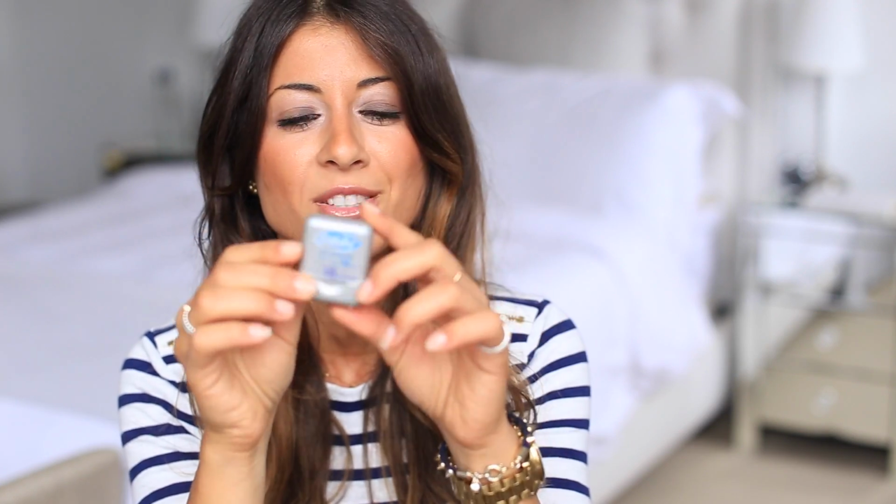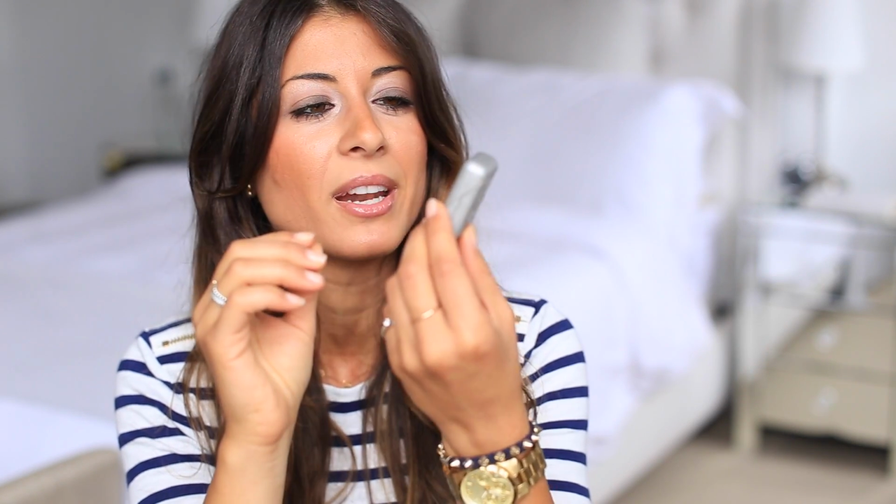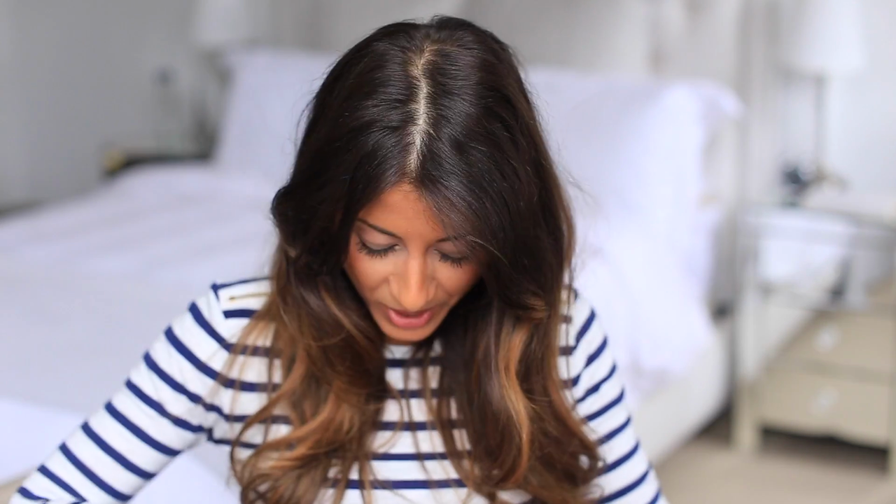This is an old one. I've had this for a long time. This floss is by a brand Glide, and funny enough, I always stock up on this when I go to Canada because I don't think they sell them here in the UK, so I make sure to buy like 5 every time I go there.